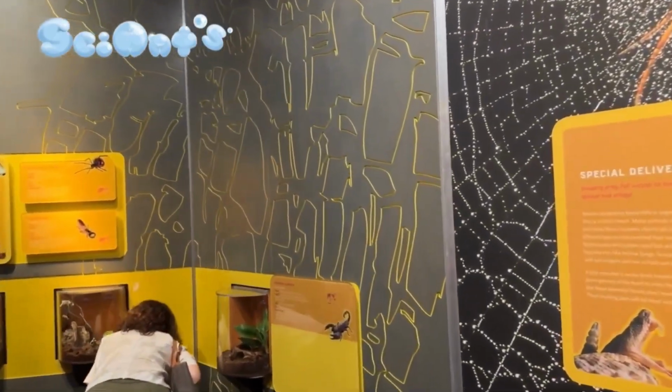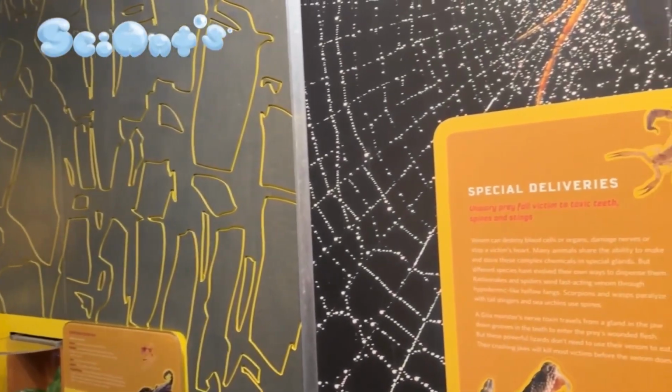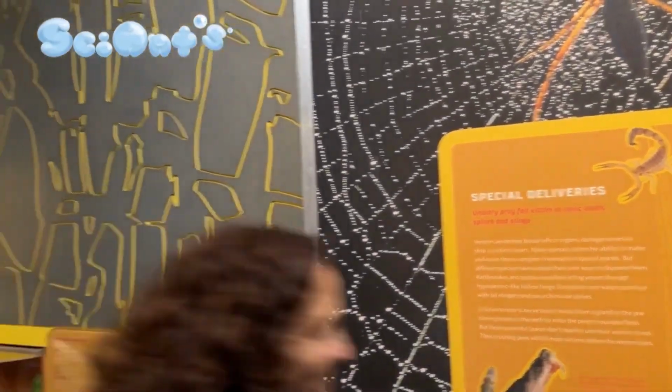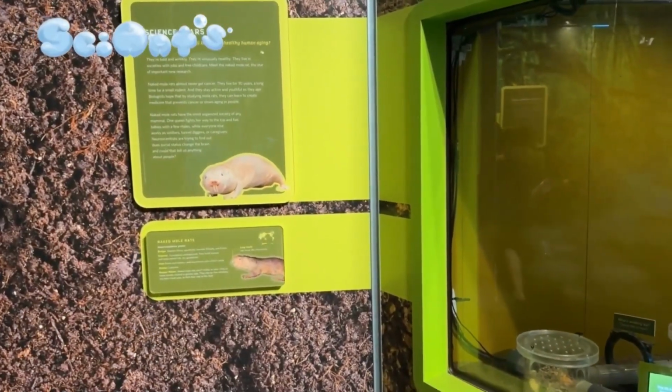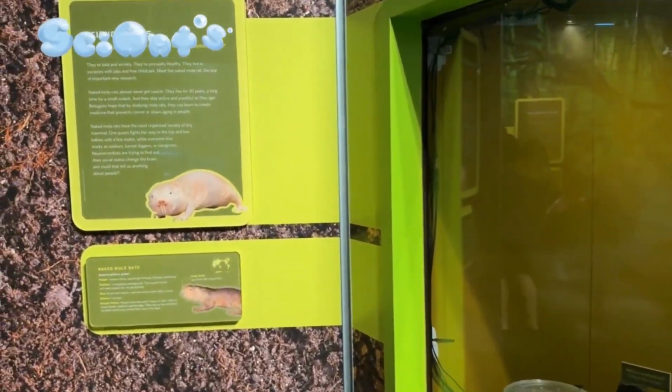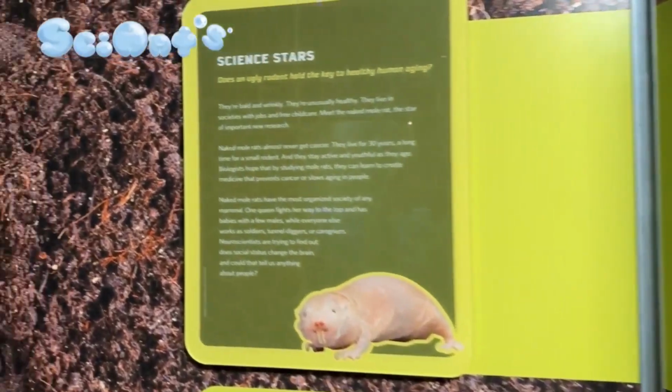So we're currently at the animal exhibits. Let's start over here. And here we go. So this is the naked mole rat exhibit.